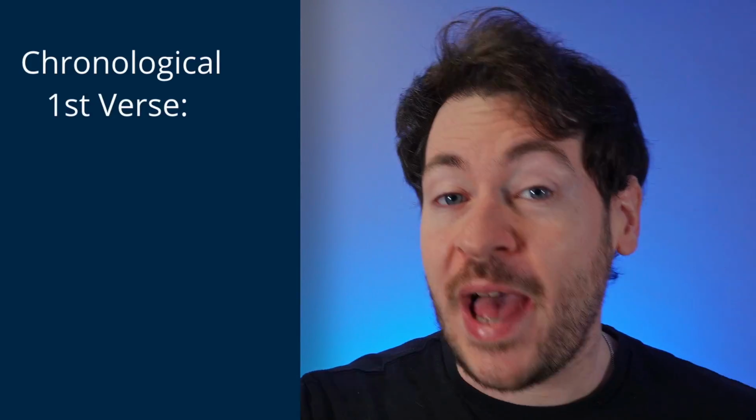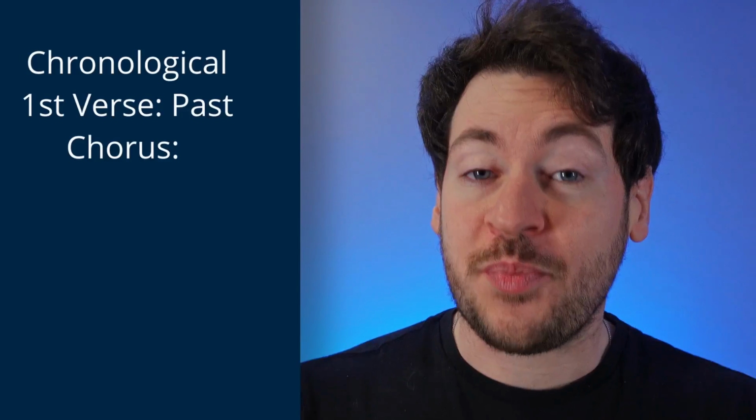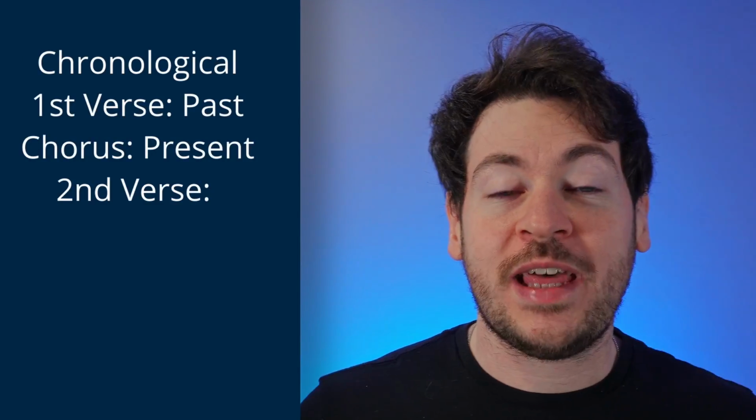So one song map is basically a chronological story where the present tense is in your chorus. So your first verse would be the past, your chorus would then be the present, and then the second verse would then be the future.